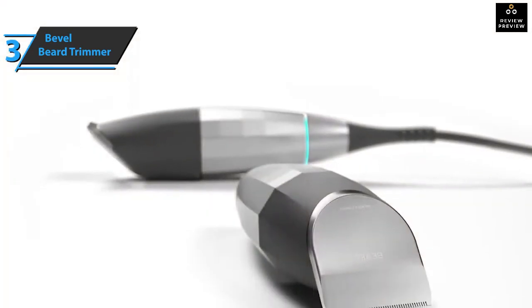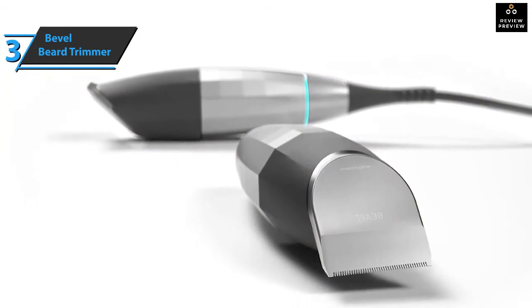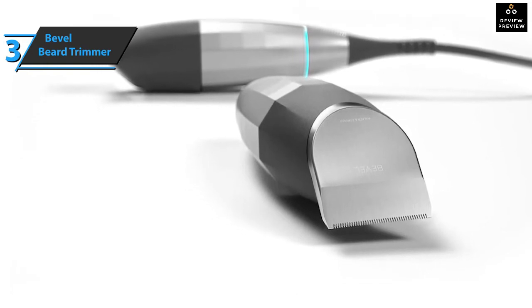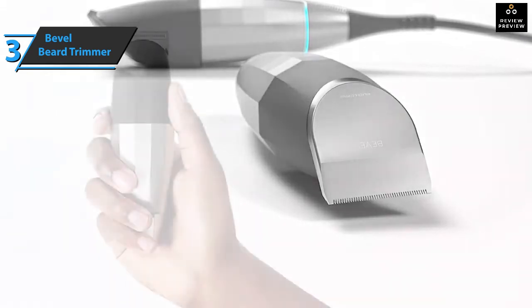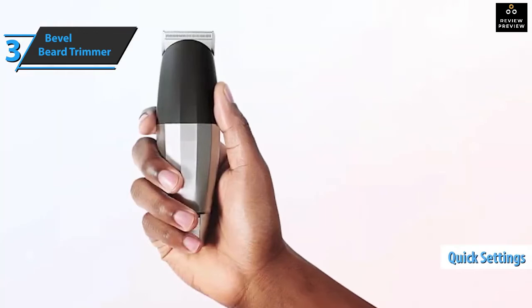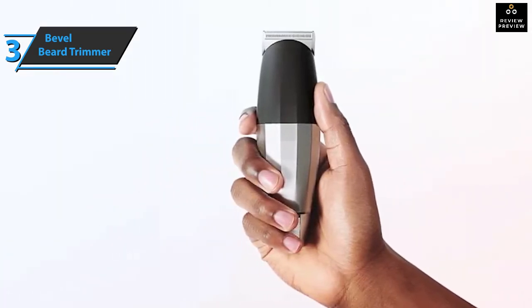To get the best cut, start by adjusting the oblique blade to your liking. Simply remove the blade from the razor and adjust the distance between the blade and the guide several times until you find a length that allows you to shave the one you love without irritating the skin. The Bevel beard trimmer also boasts quick settings. No need for a screwdriver, just adjust the sharpness with a constant power dial, cable, or cordless.